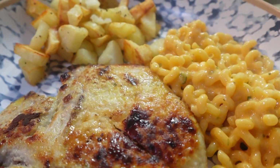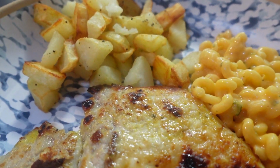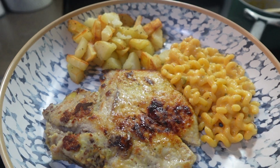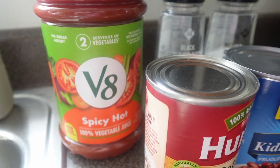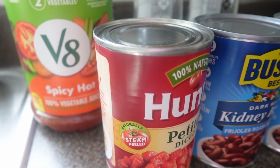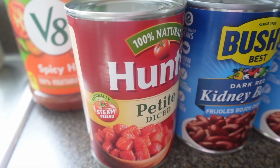It was so delicious, and we did have a little bit of leftovers for the next day as well. Next up, we have chili, and we don't make this in any kind of crazy way, but we do add V8 spicy hot juice to ours. It just gives it a really nice flavor.